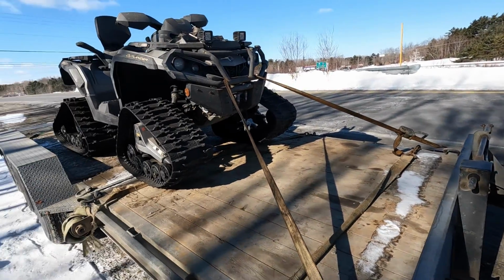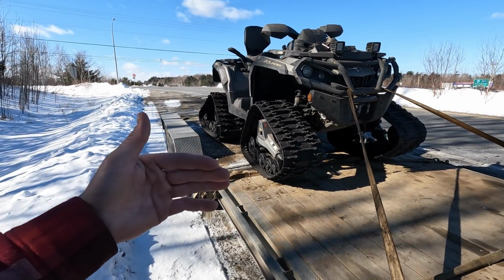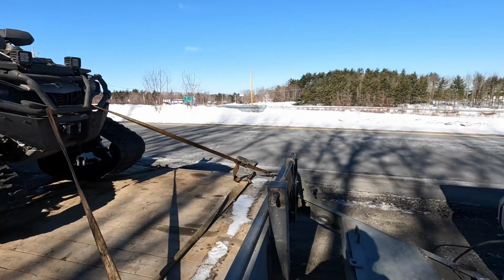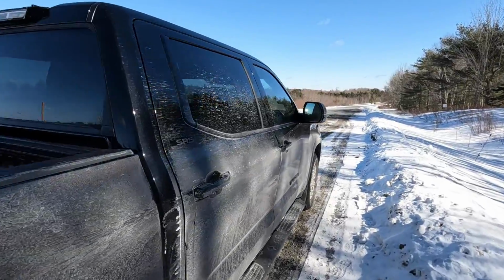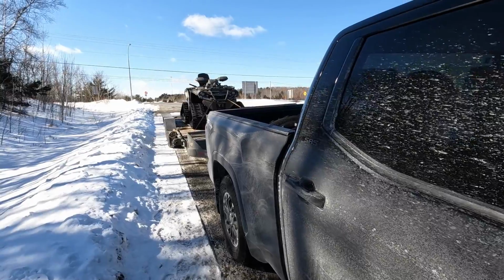Again, I don't know how much this trailer weighs. I do have quite a bit of tongue weight. I've got the bike pulled forward quite a bit, because I definitely don't want the trailer swaying around. I've never used this truck before for towing, so I'd rather have some tongue weight versus not enough. So anyway, let's see how this thing does here on the highway.